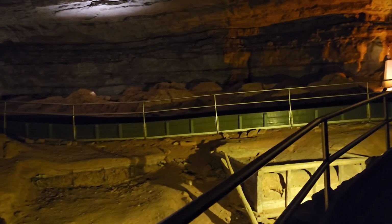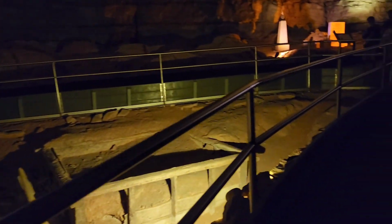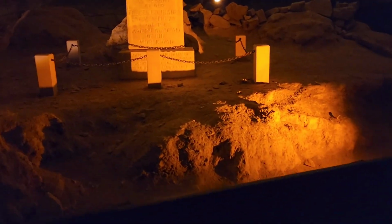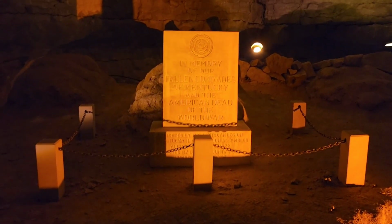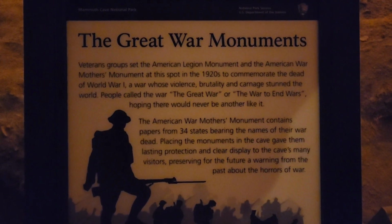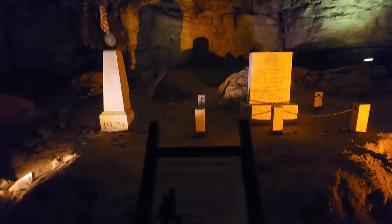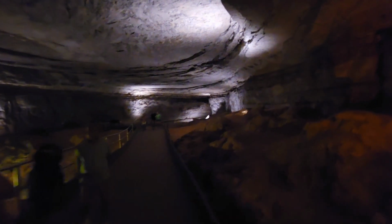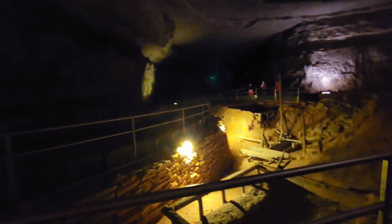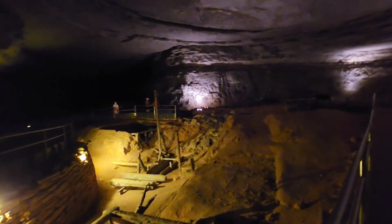So far, my favorite view. So a big river cut this out, and that river set in vats. The Great War Monument. So all the mining that took place was simply the dirt. That river flows about 200 feet below the street.